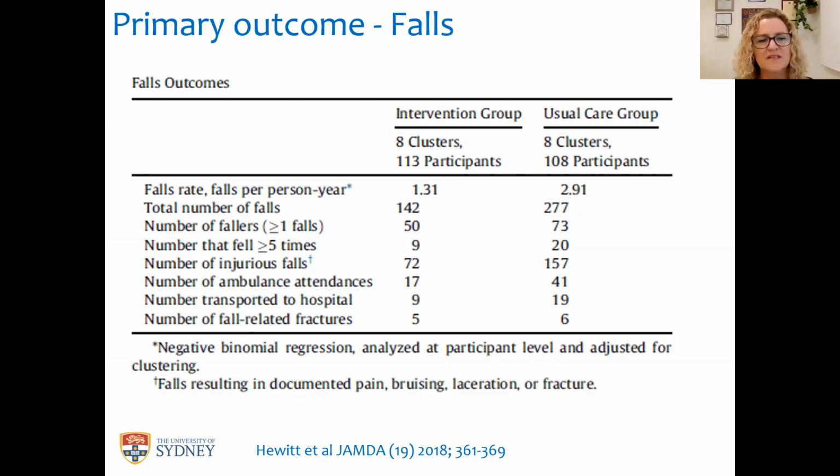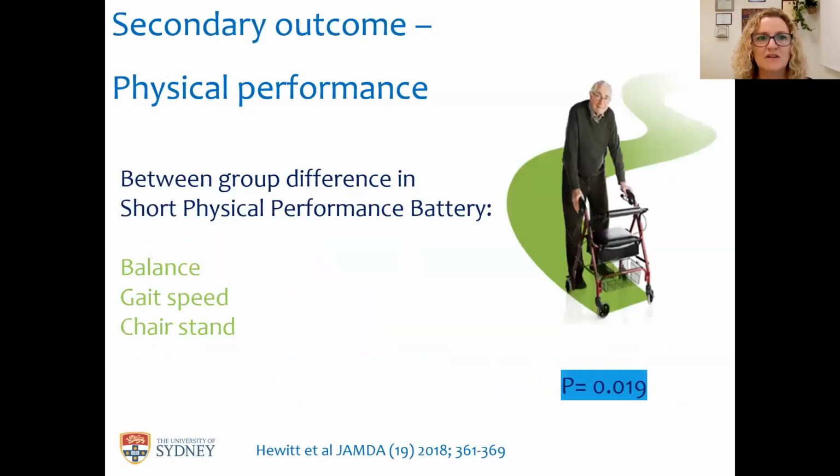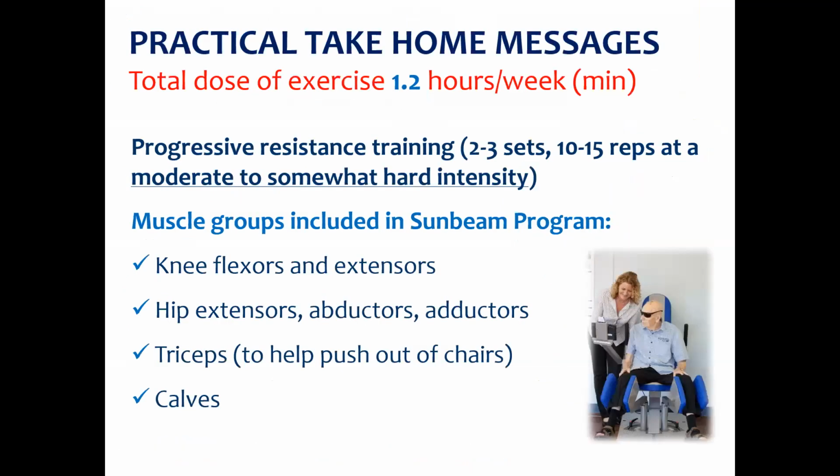It wasn't powered to detect changes in fall-related fractures, and there really wasn't much to say between the two groups there. But for all the other outcomes, in particular, this one, the incident rate ratio was 0.45, and the confidence intervals are very healthy, which tells us around a 55% reduction in falls. There's also a statistically significant improvement in balance, gait and chair stand, so physical performance.